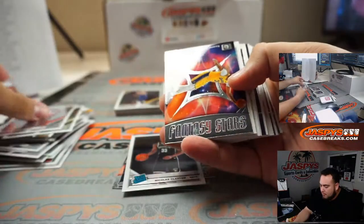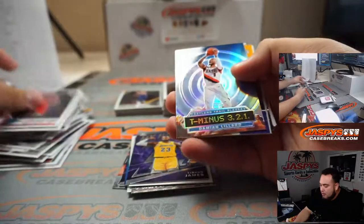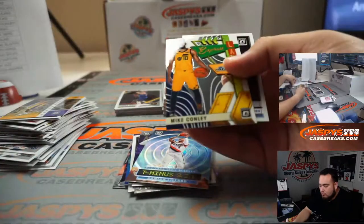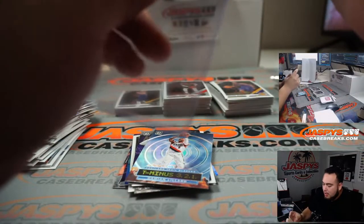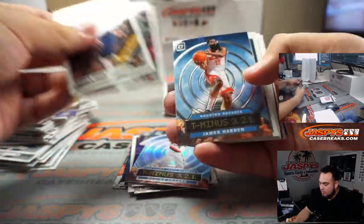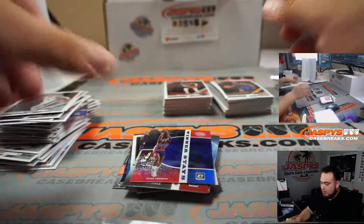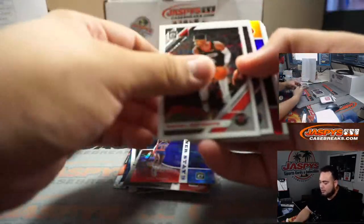Next one. Anthony Davis Fantasy Stars, Kevin Durant, My House LeBron James, Daniel Gafford. T-minus 3-2-1, little Hollow. My House Karl-Anthony Towns Hollow. Ja Morant? Remember, it's like a sequence. If you get a Ja Morant, you most likely will get a Tyler Herro, and a Zion. And there is the Zion. I guess no Tyler Herro, though. There you go. Maybe it fell over to this box.